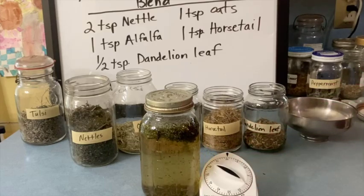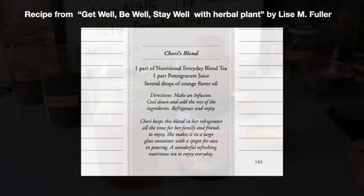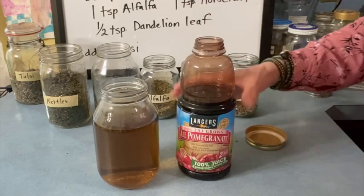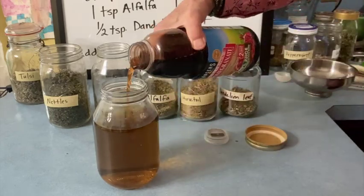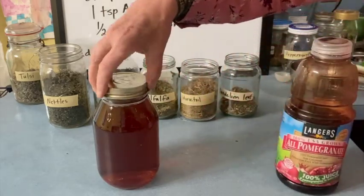This tea can be enjoyed hot or cold. A friend has served her family her version of this nutritional blend for years. She adds pomegranate juice along with several drops of orange oil. She keeps it in her refrigerator for her family to enjoy cold.